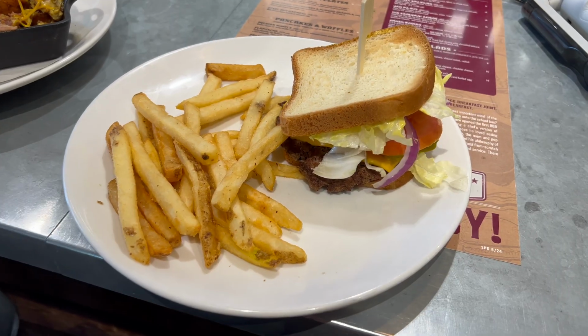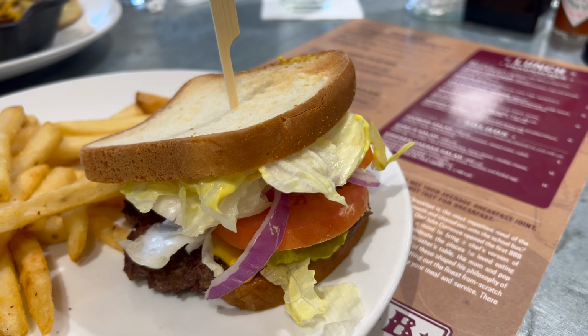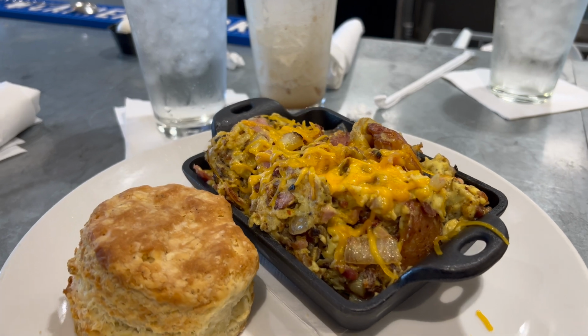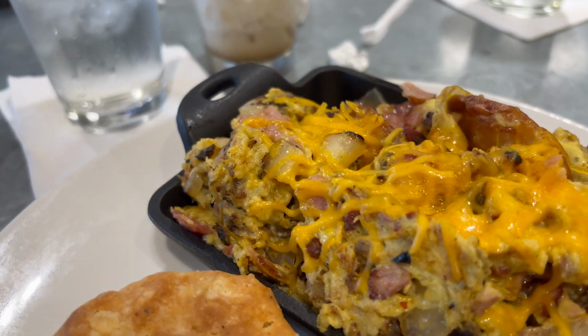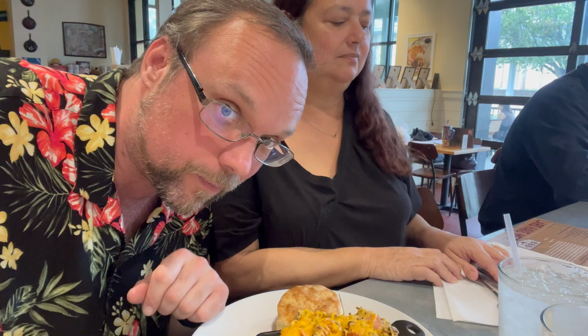I ordered the Smash Burger, which is a third pound chuck burger, American cheese, lettuce, tomato, onion, pickle, mayo, and mustard. Missy, on the other hand, ordered the Big Bad Skillet, which is 3 eggs scrambled, bacon, sausage, ham, onion, potatoes, and cheddar cheese. And her food came in cast iron. Who would have thought? Now we're going to take a look at the gift shop for all your Lodge cast iron needs.